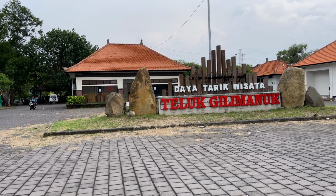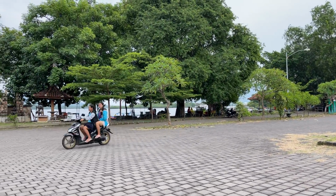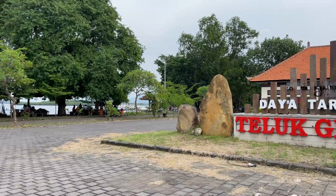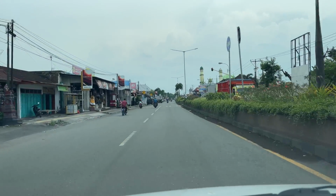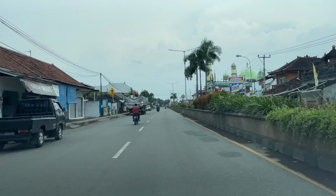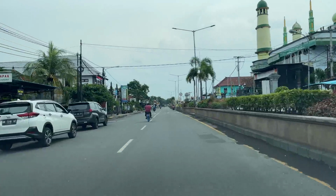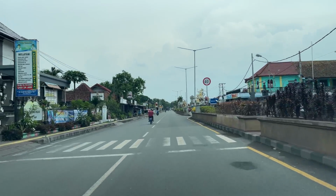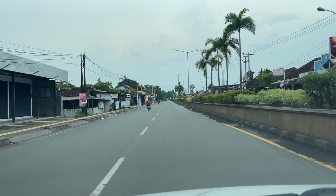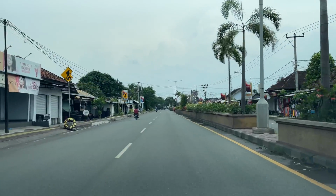Okay, so here is daya tarik wisata Teluk Gilimanuk. You see, the surroundings are just nothing interesting. So if you are out from the port, this is how the road in Gilimanuk is. You see on the left and on the right side some, I think, one-star hotels, also toko oleh-oleh, souvenir shops, something like that. And yeah, that's it.